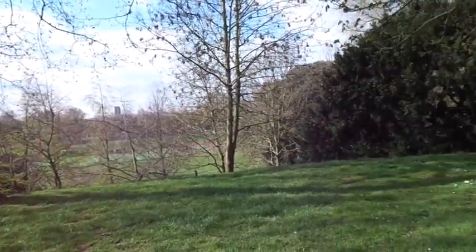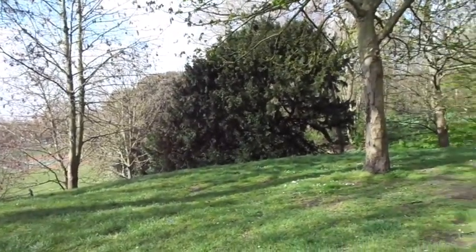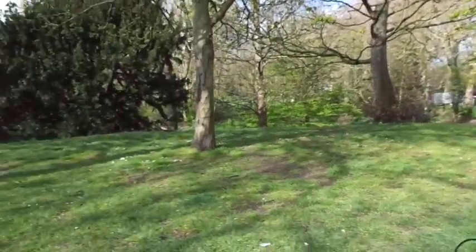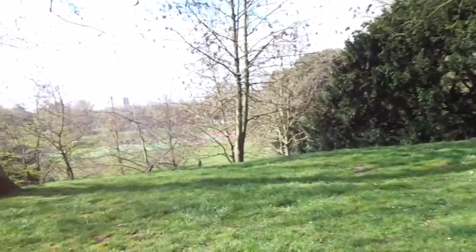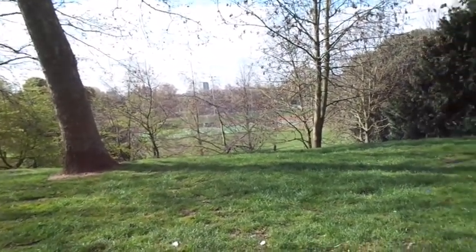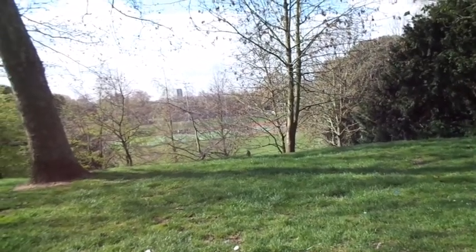Right, so I'm in Battersea Park, and I'm on this little road bit. This bit here is really quite high, and the park sort of lies below. Now, this area of Battersea was called Battersea Fields.